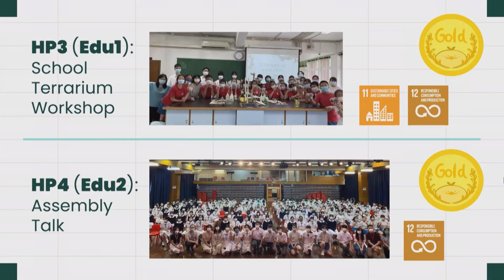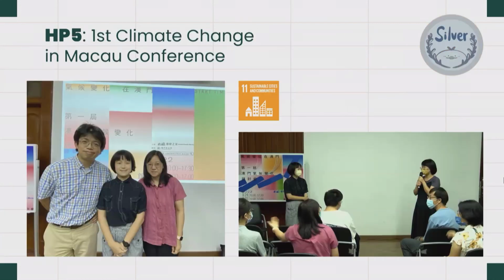For community services, we organized a workshop in which we guided students to make terrariums and taught them the basics of synthetic biology. We hosted in-school events like assembly talks in which we promoted iGEM and encouraged people to engage in solving global issues. We also participated in a climate change conference in Macau to exchange ideas on environmental protection with leaders in the field. We hope to use what we have now and in return share them with the public.